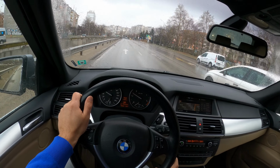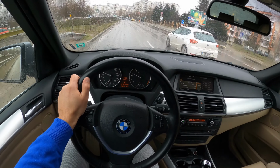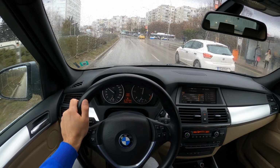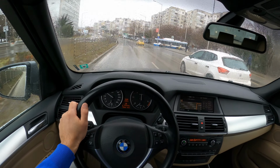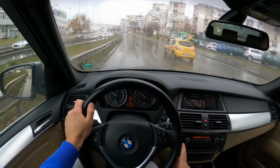I'll show you kick down now. This is on manual, I'll put it on direct kick down. So that is how kick down looks like. Of course, as every not so new transmission, it has some delay.